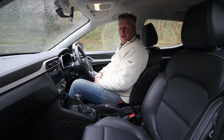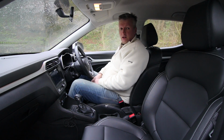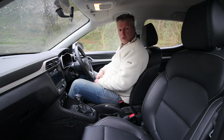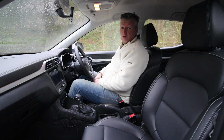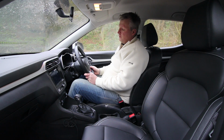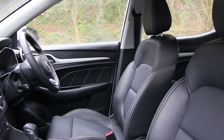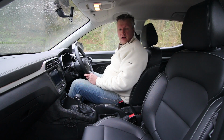When it comes to practicality, I'm 6'3". As you can see, I've got a decent amount of headroom, and I've got a decent amount of legroom as well. And there's a decent amount of legroom for the passenger in the back as well, which is very good. Right, one thing I have noticed with this car is there's no reach adjustment on the steering wheel, but there is height. Now when it comes to the seats, they're very comfortable. They're manually operated, but you can get 4-way and 6-way adjustable seats too.